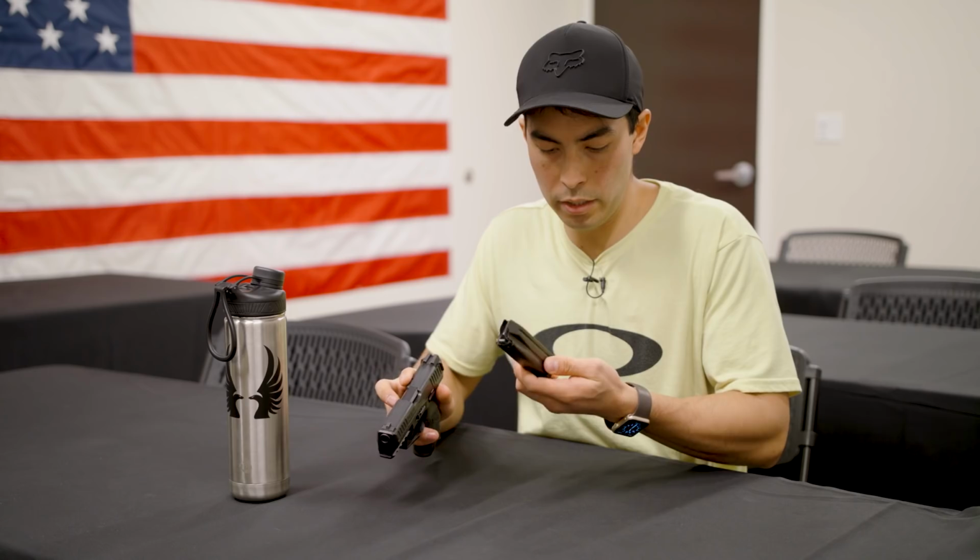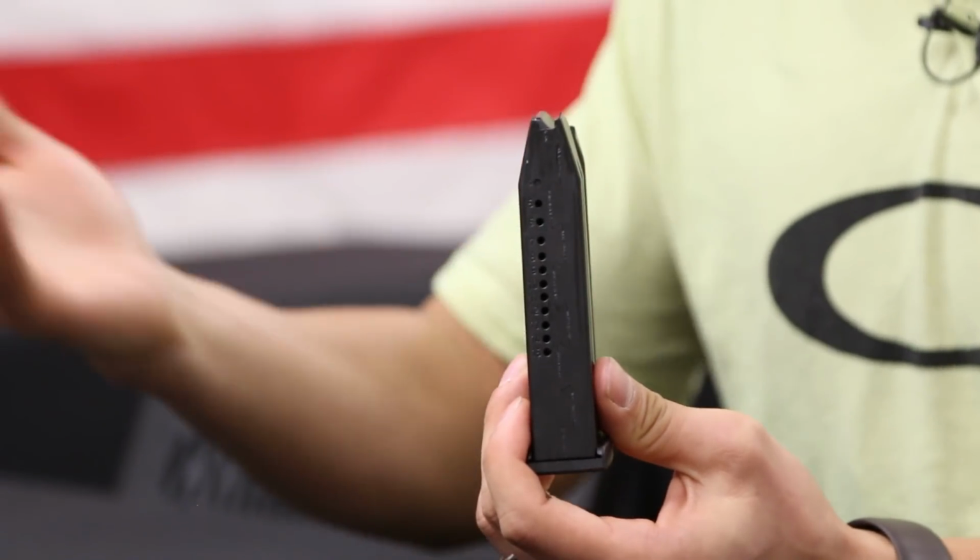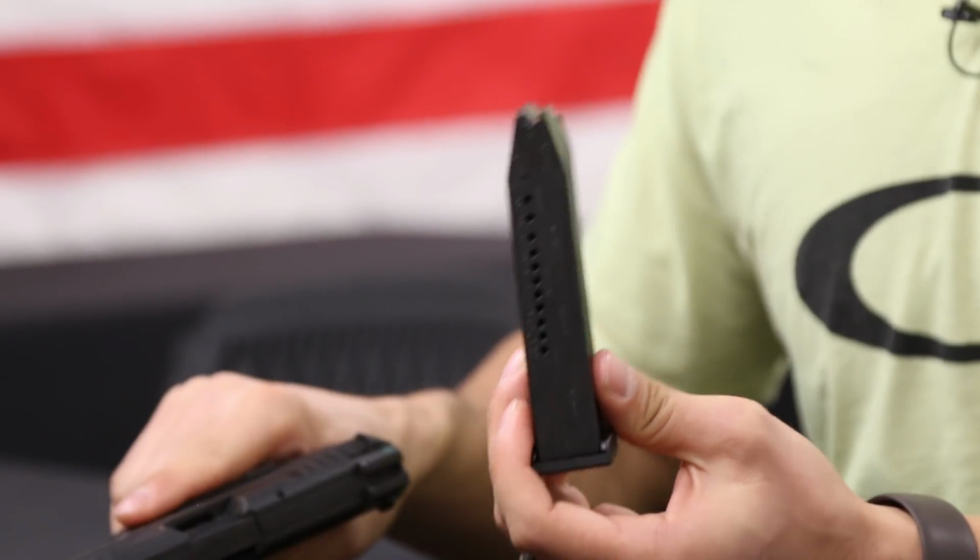Mag-wise here, we are holding 15 rounds. 15 rounds is pretty stereotypical, as you've seen, for this compact range of guns, but it's more than enough. Keeps you shooting a long time. You guys know the drill with that one. Next up is this trigger.